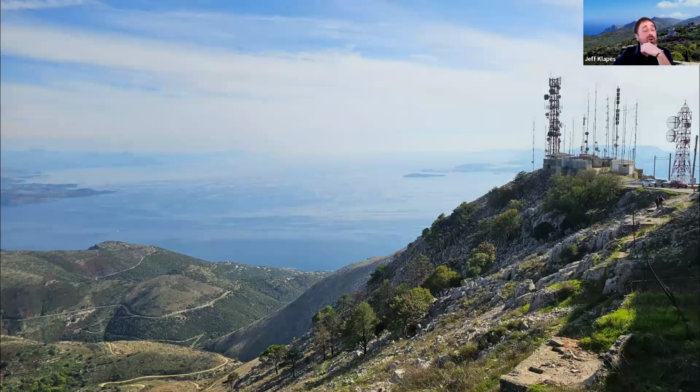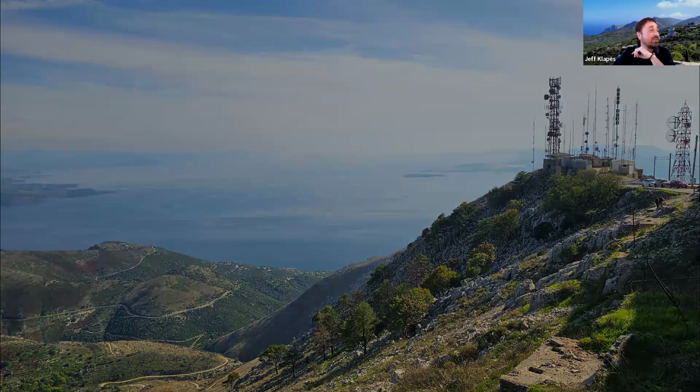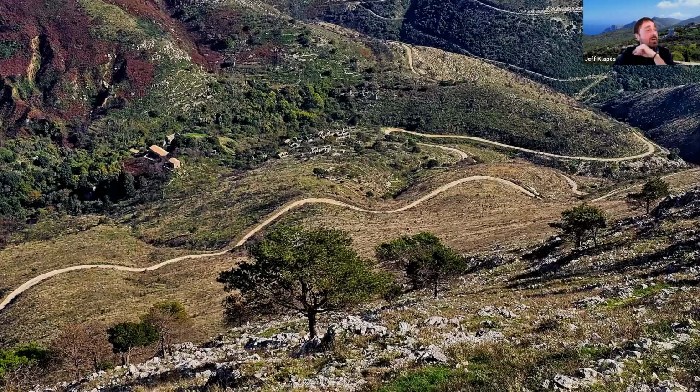Regardless of whether you've hiked or climbed, fortunately, there is a restaurant and cafe at the top so that you can get refreshed if you need to. This is looking down at an old abandoned village called Signes, which I really wanted to see, and I'm making note of it now because I want to come back to it in just a little bit.